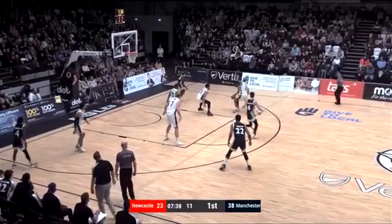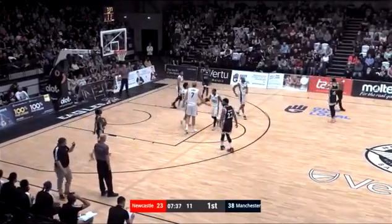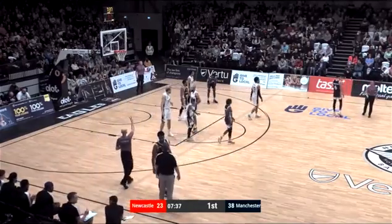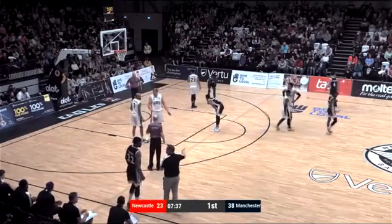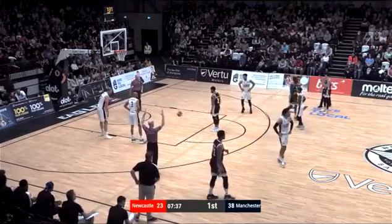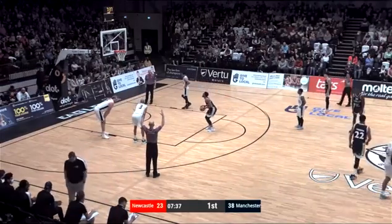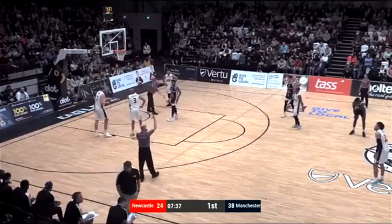Nice play by Johnson to Person. The foul this time's on Wes Saunders. Manchester picking up fouls for fun. Well, it's possible, isn't it, if you're Lloyd Gardner, that you're looking at the score and you're thinking, I'm 15 up and I've only played 13 minutes. Eagles are very short-handed. I can afford to let people get into foul trouble. I've got plenty on the bench. Person Jr. good again from the line.